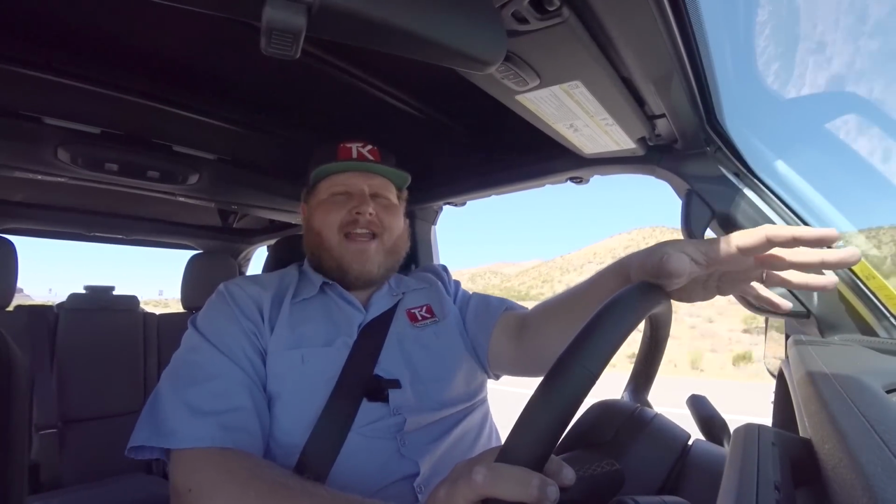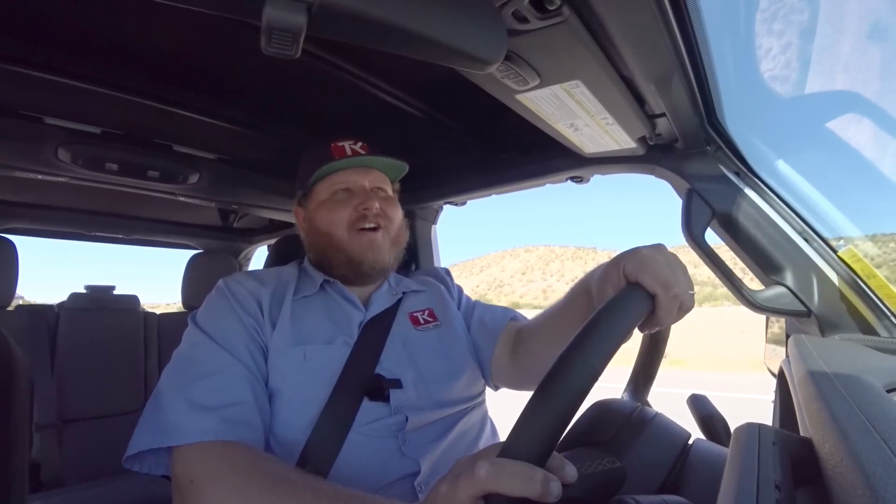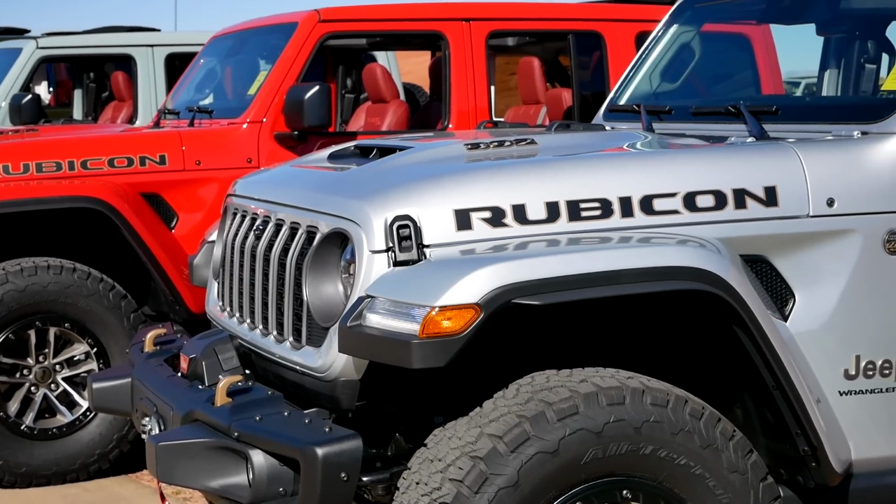But again, powertrains aren't the story here. The powertrains all stayed the same. It's the refinement on road, the safety, and then of course, most importantly, what it's like off-road, and it tows more now. So luckily we're gonna be able to show you all of that too, coming up right now.